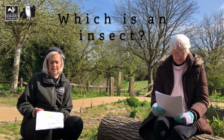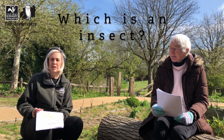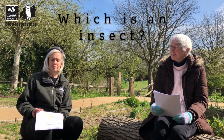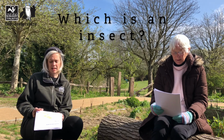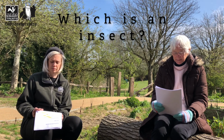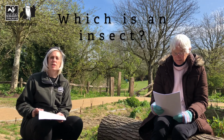Which one of these is an insect? Stickleback, a yew or an earwig? Which one of these is an insect? A common wasp, a mountain ash or a foxglove?